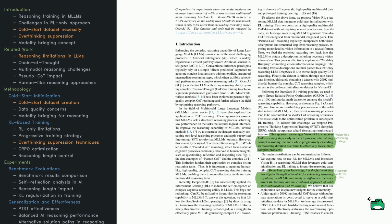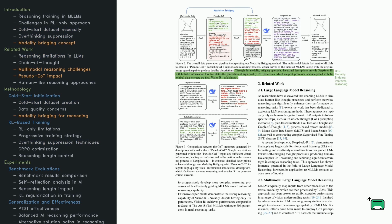The big idea is to move away from brute force RL. Instead, they rely on a well-constructed reasoning dataset, combined with a disciplined RL regimen that keeps the model from either rushing to short answers or rambling on with no benefit. Now, understanding images is second nature for us, but it's a real puzzle for AI. That's why modality bridging is introduced here as a core method to help Vision-R1 think in a more structured way about images. Look at figure 3 here.